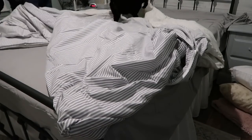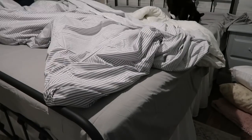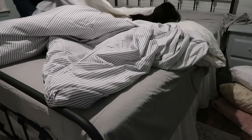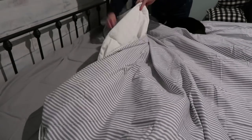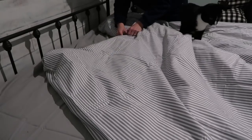So this one is linked down below. It was around $50, and it's a gray and white ticking stripe, which was exactly what I was wanting. I love the look of it. It's pale, like the pastel colors, but I just think it's so pretty with the contrasting black bed.